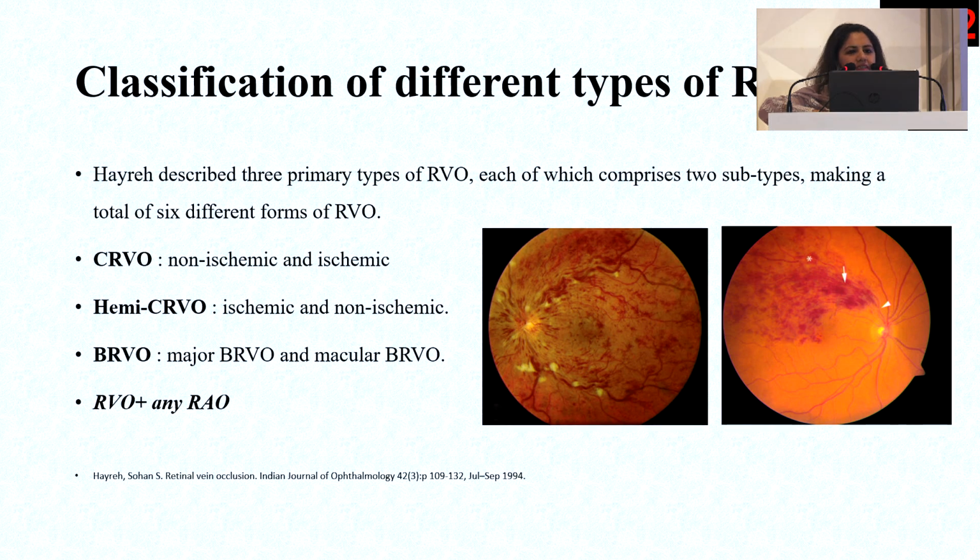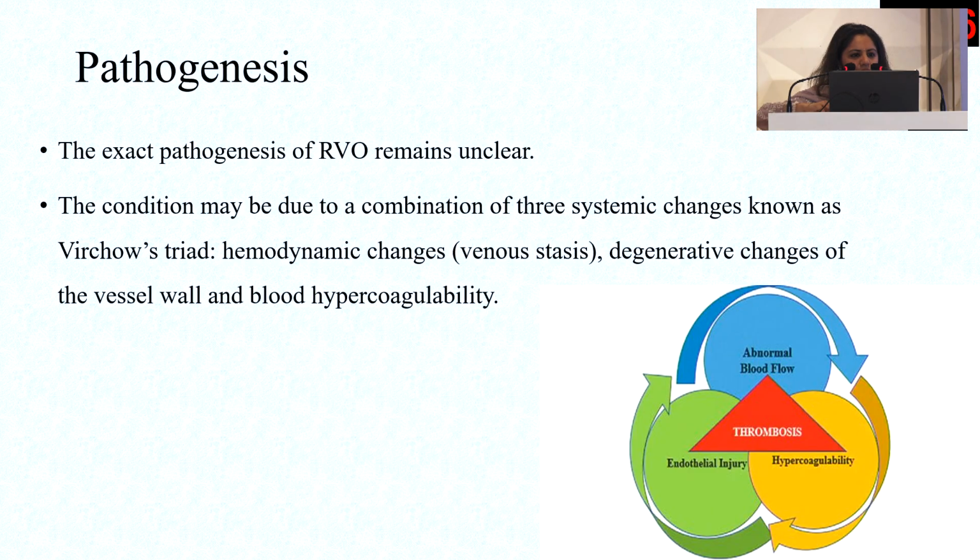There is another entity where we have seen that RVOs might be associated with retinal artery occlusion as well. So there might be CRVO with CRAO, or CRVO with a branched retinal artery occlusion, or a cilioretinal artery occlusion.